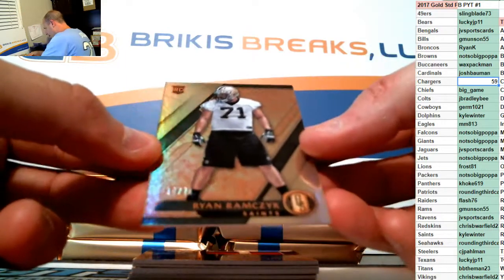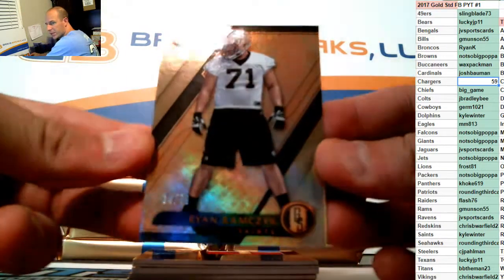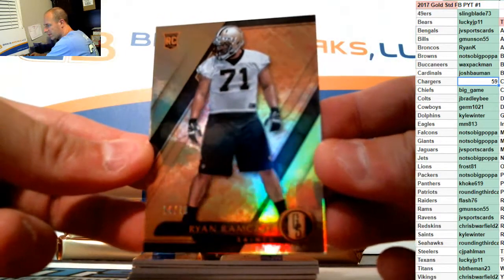Out of 79, Ryan Ramczyk, rookie for the Saints. New Orleans Saints going to Kyle Winter.